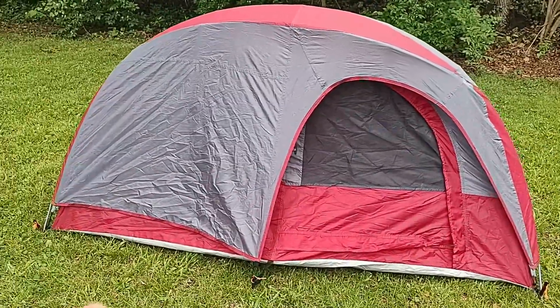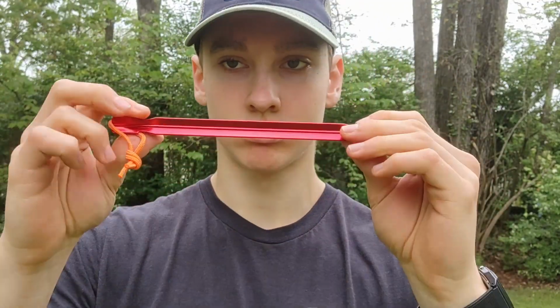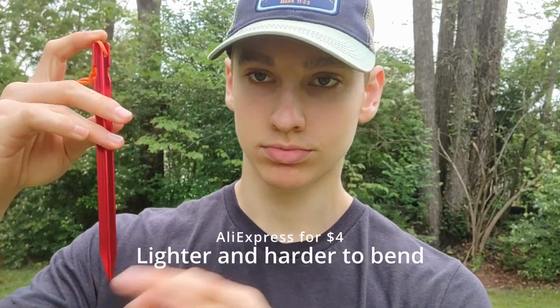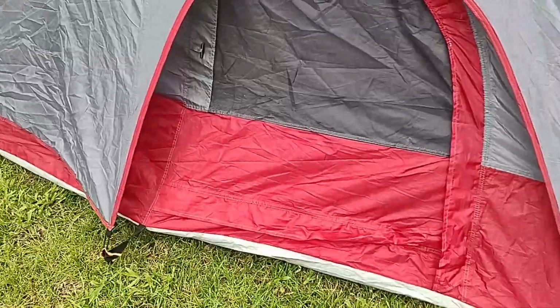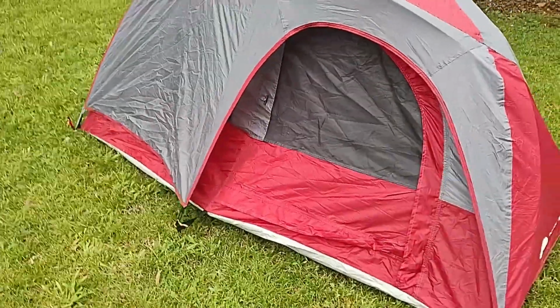Now, I actually modified it with those MSR Groundhog rip-off tent stakes, and they work a lot better. Now you'll notice there is no vestibule to put your gear over here, but it does the job.